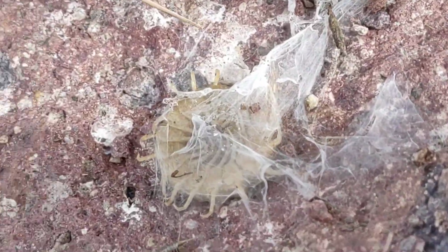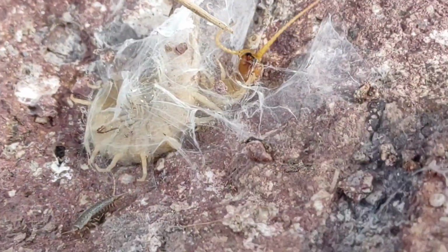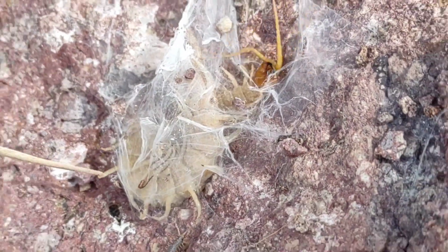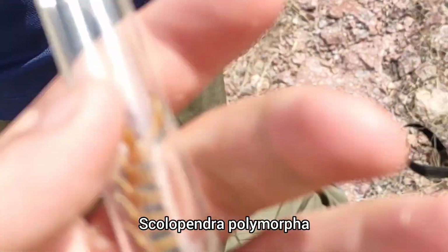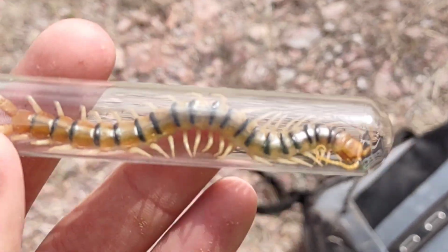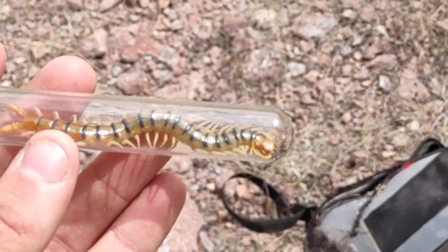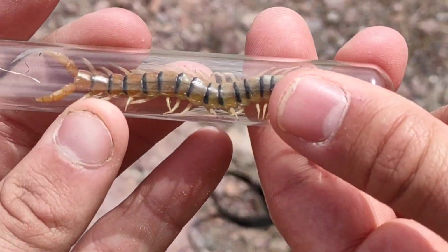Web thing. Yeah, so it's not a Heros, but this Scolopendra polymorpha, little head, is hiding in a spider web. Oh, there we go. Okay, we got it in a tube. Look how freaking big this thing is. Got nice colors too. It's like two thirds of this test tube. This is the biggest polymorpha I've ever seen. Look at that thing. That's crazy. It's easily 5+ inches. 6.